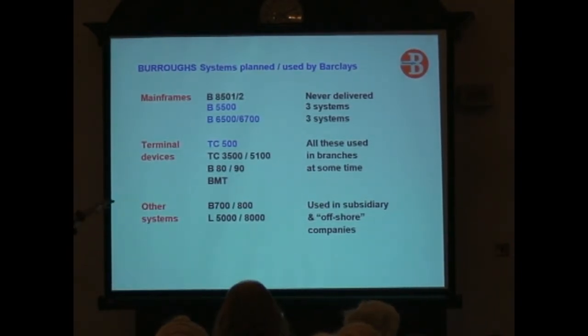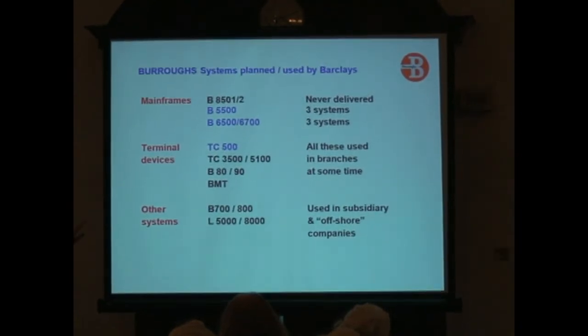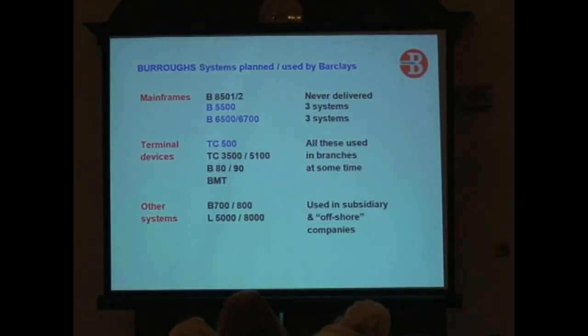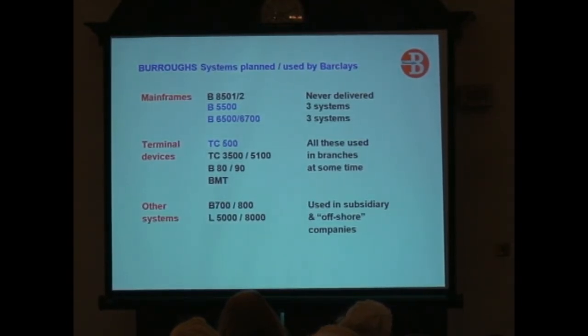Elsewhere in subsidiary and offshore companies, we were using mini systems. So it wasn't all bad news for the Burroughs salesmen. They had an enormous amount in our branches and smaller offices. And they did right through to the early 1980s. They effectively were the sole supplier of terminal devices in the branches.